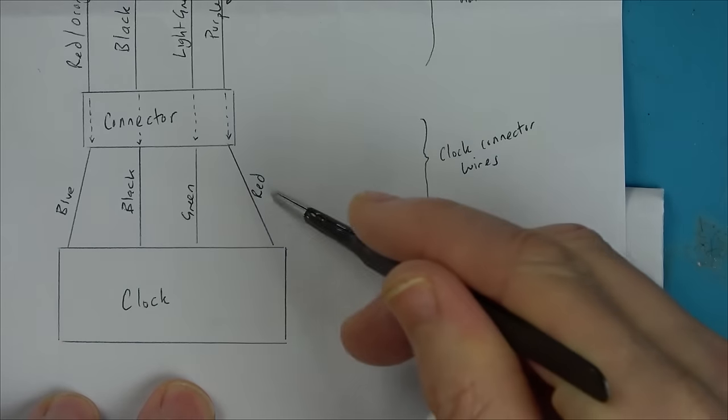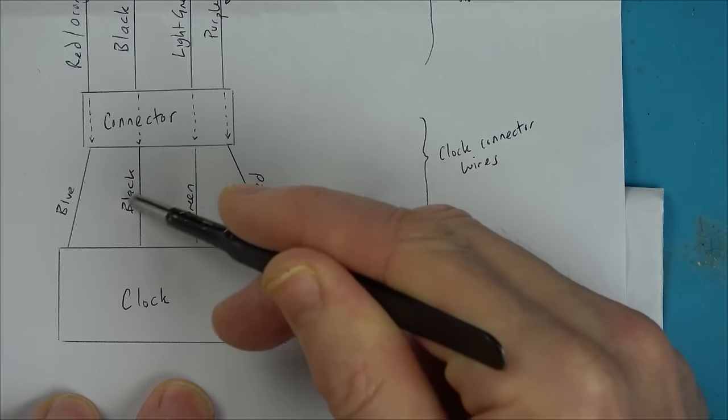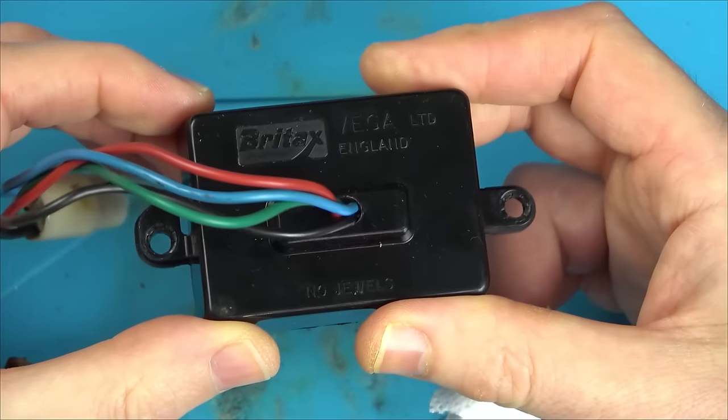Well, I think it seems straightforward enough. I'm just not sure whether we're going to have 12 volts connected here and here to get it to work, or whether it will work between 12 volts here and ground. But we'll soon find out. Let's have a look, see what it says back here.